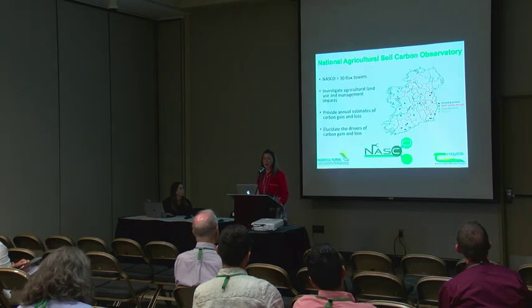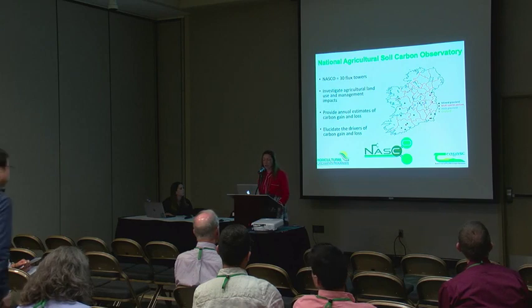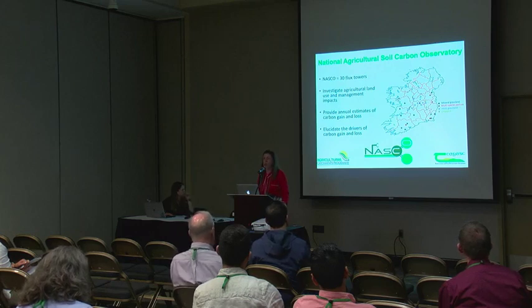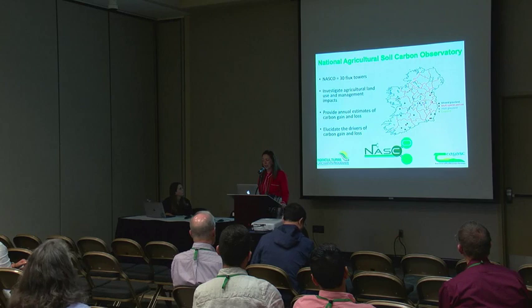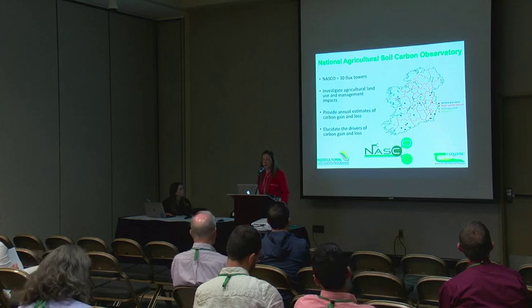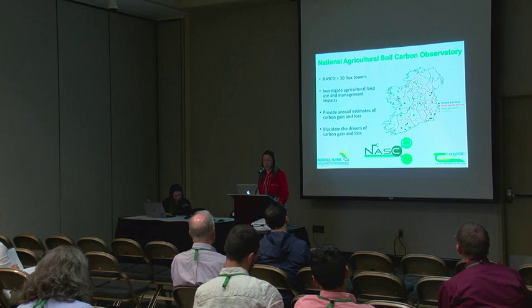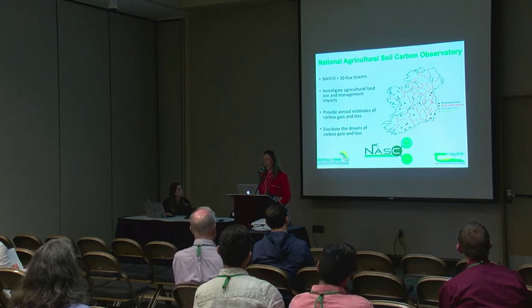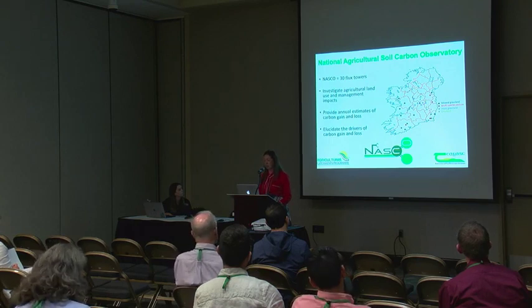These towers are part of a much wider network, the National Agricultural Soil Carbon Observatory, which is a network of 30 flux towers that are being deployed across Ireland to monitor carbon dioxide fluxes in a range of soil types and agricultural land use. They are positioned on cropland and grassland, and the aim is to investigate agricultural land use and management impacts to provide annual estimates and the drivers of carbon gain and loss. They're being deployed at the minute. The ones I'm presenting are some of the first that were deployed, and we have 5 more to be installed by the end of this month.